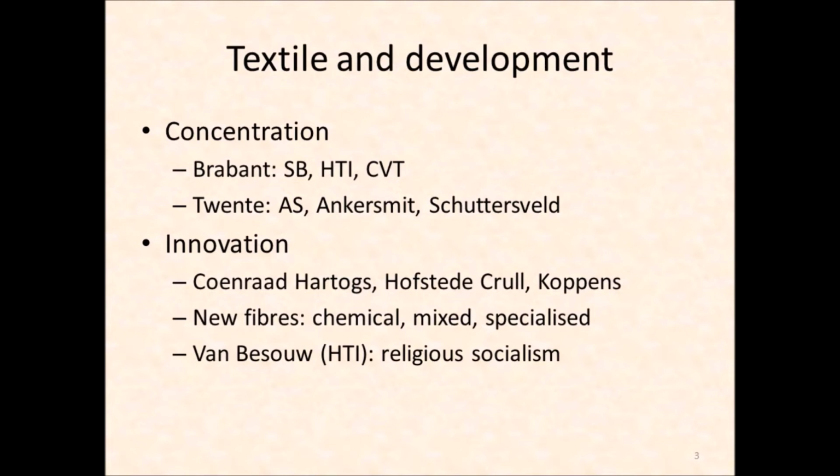The good guys were the innovators, and the best among them was Jacques Coenraad Hartogs. He learned the trade in the British textile giant Courtaulds, setting up his own factory, Enka, in 1913. It expanded quickly after the First World War and was the largest factory in the country by 1928. The expansion was furthered by his friendship with Rento Hofstede Crull, an innovator in the machinery field, who helped with several inventions, notably a spin pot that solved the production problem of static electricity while spinning.